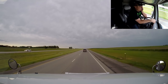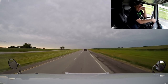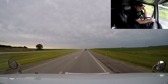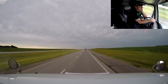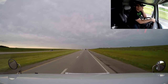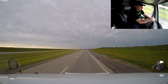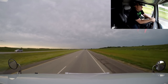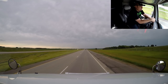I'm already at my delivery place and I've got two more days to drive it in, so I really only have to do 550 miles each day. We are still in good shape.